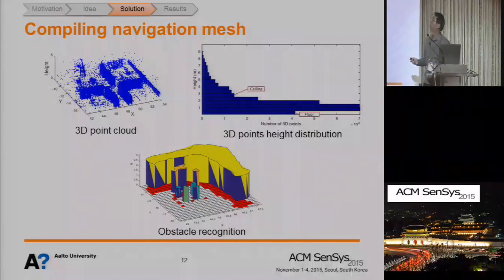So here is this original point cloud. We first analyze the height distribution of these 3D points, and then we remove the 3D points representing ceiling and the floor. Also, we will remove the 3D points that are too close to the user trajectories. This is based on the assumption that there are no objects that are too close to the pedestrian path.